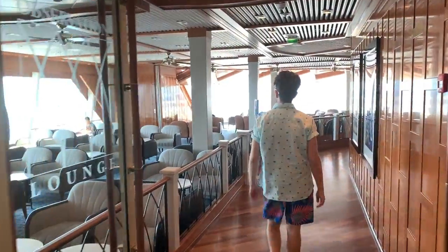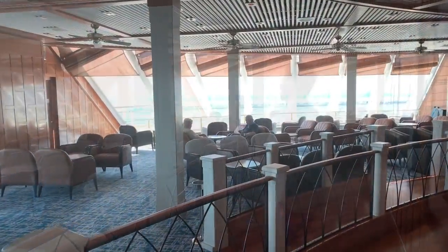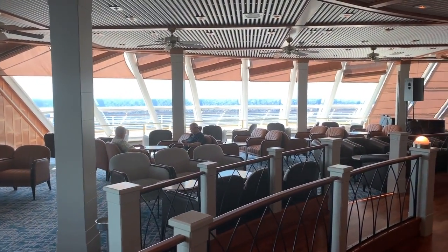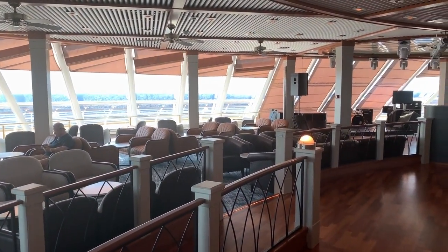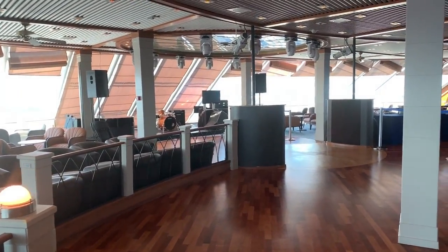Find yourself in this hallway that leads to the beautiful Spinnaker Lounge. They don't open until 3 p.m. and we think that's kind of sad.